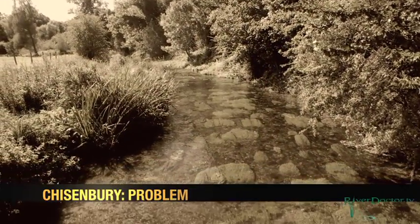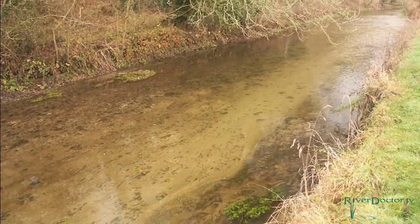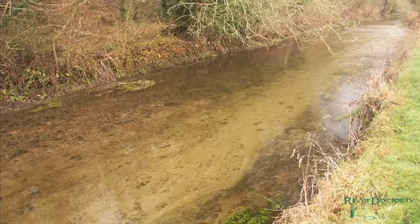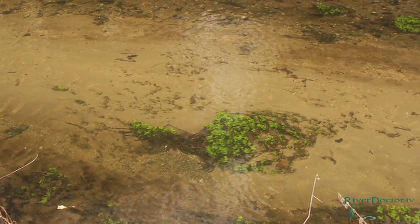A once beautiful chalk stream was reduced to biological ruin during the early 1960s. A linear, overwide and uniform channel remained, resulting in slow flows and a riverbed covered in thick sand deposits. So how did our chalk stream get like this?